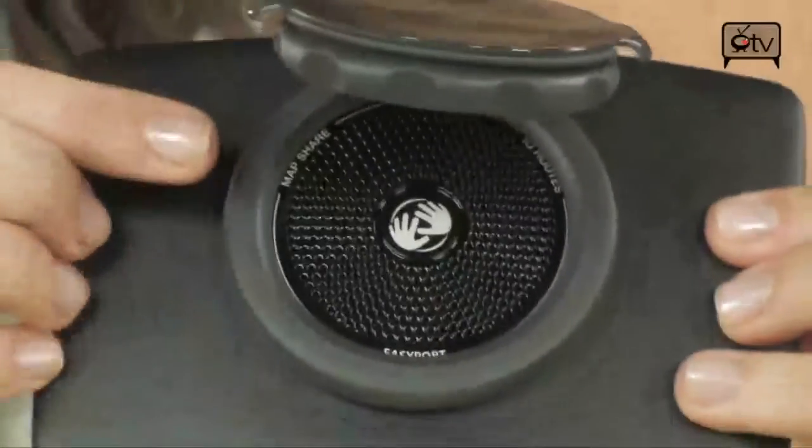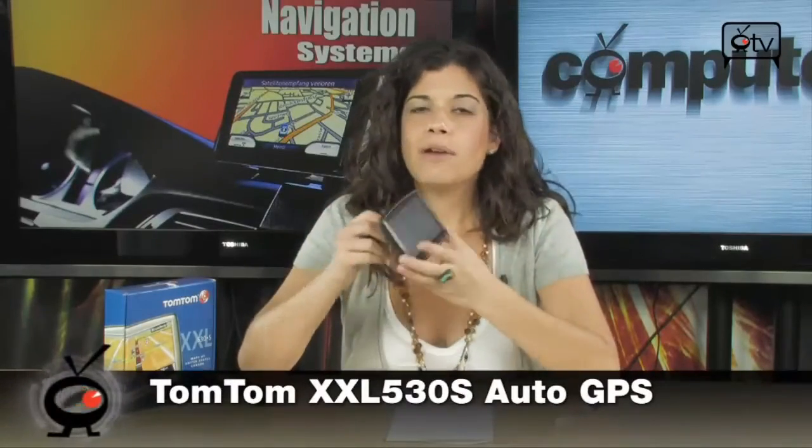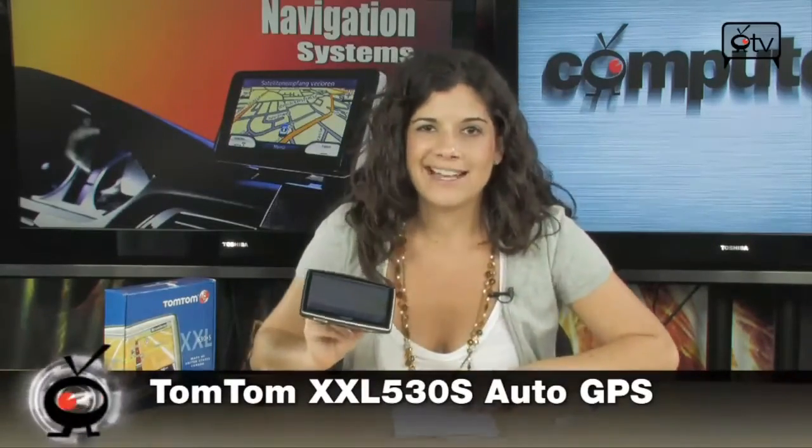This comes off. You have your speaker in the back. Fits right back on like so, okay? And just mounts easily right onto your windshield. So if you are sick and tired of having to squint to see your GPS, it's too small, or it's not loud enough for any reason, you may want to check out this TomTom XXL.